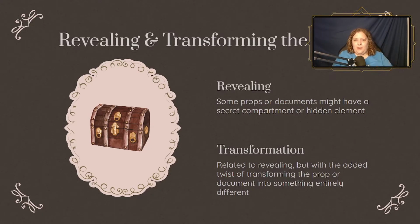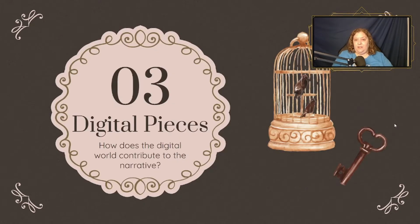So being able to transform a prop that you've been staring at for a long time into something else is fantastic. It just makes it, again, that much more fun. We'll talk a little bit about digital pieces. So not every game has digital pieces to them, or in other words, uses digital mediums to help convey their narrative, but they can be a really powerful tool.